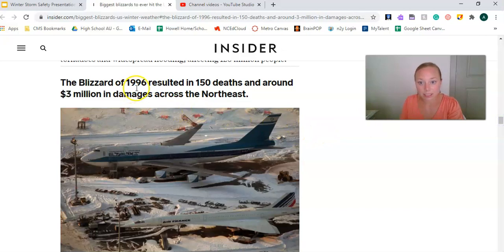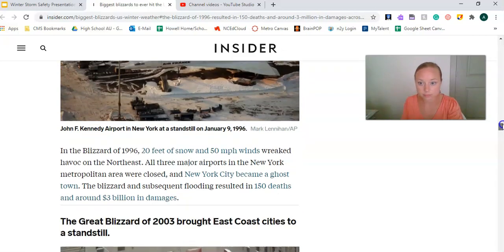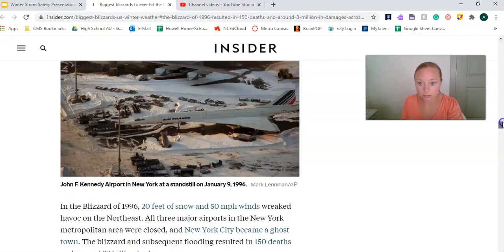Okay, the blizzard of 1996. This one resulted in 150 deaths. Wow, that's so sad. And around 3 million in damages. That's a lot of money. This picture was taken at JFK Airport in New York.